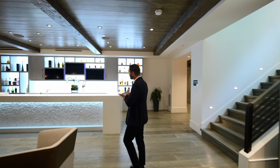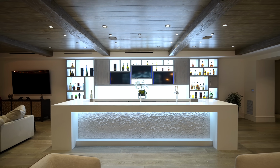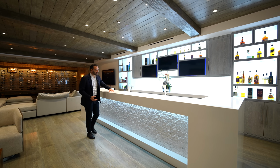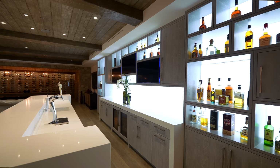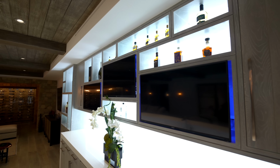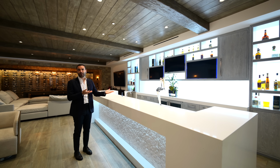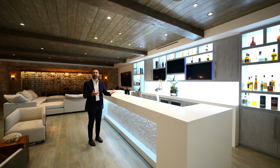First, let's check out this amazing bar. Look at this island here with the stone fabrication, stacked stone up front with LED lighting. And this island here houses your kegerator, sink, fridges. You have more fridges on the other side. And this back wall design with backlit panels, 3 TVs, all these spirits. This is a beautiful bar. I feel like I just arrived at a really nice hotel bar here, which is fantastic.